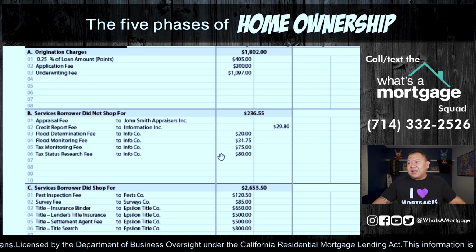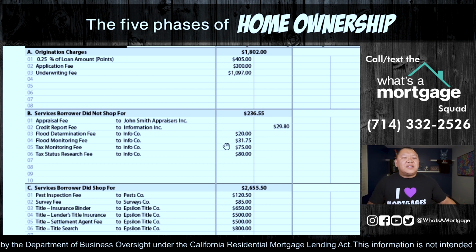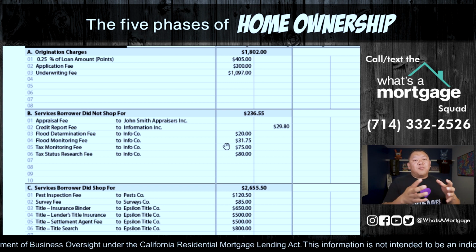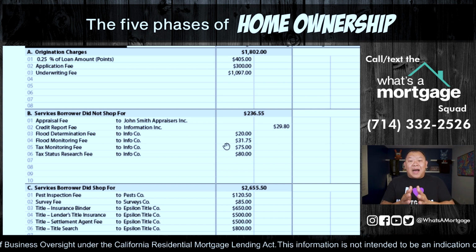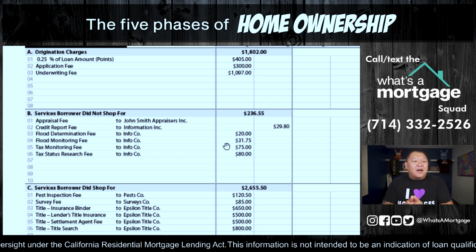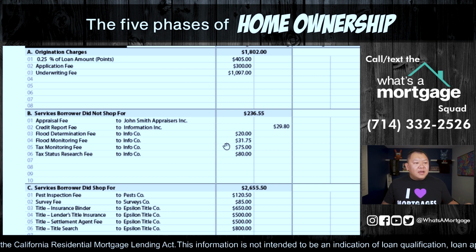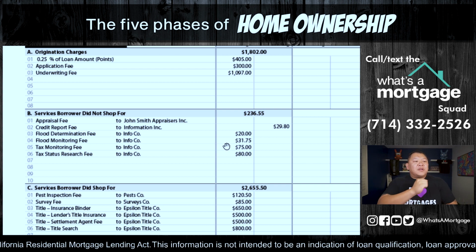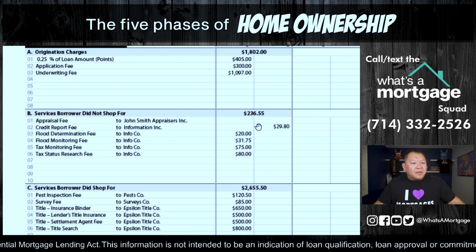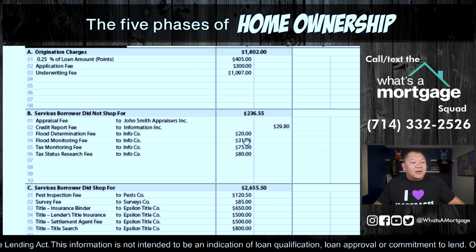The next fees right here, right? We got the third-party fees. Well, why are there third-party fees? These are fees third-party companies charge these mortgage lenders, right? And by law, they can't increase the fees. They have to charge you the exact amount that these third parties charge, right? The appraisal, okay? The credit report, right? The reason why the appraisal's not there is because they paid out of pocket. It should be on there, but shown as paid, but it's not on there, right? So I'm assuming this is a refinance, probably no appraisal required, right?